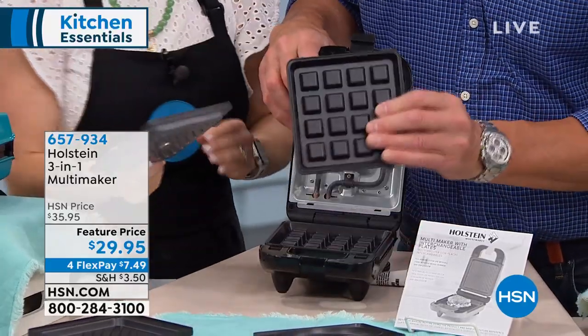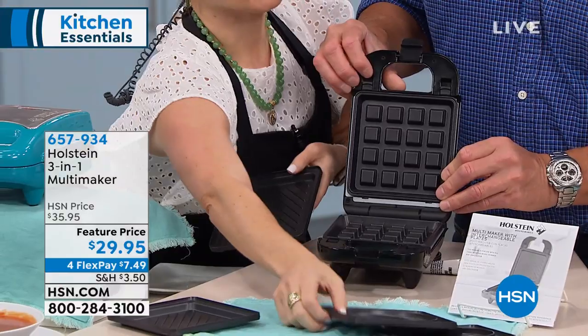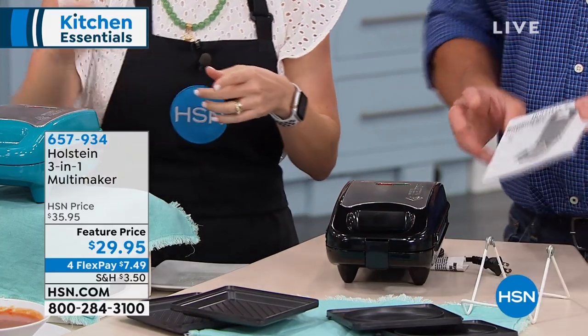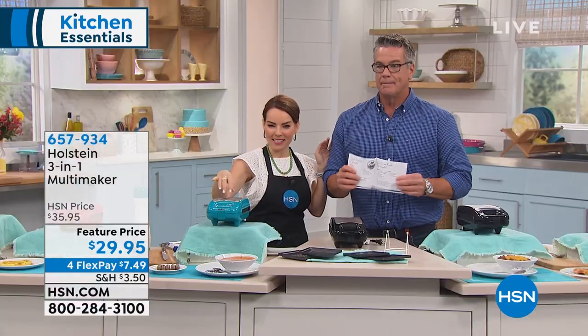And again, remember, you can have your grill, boom, have your waffle, or you can have your griddle. They're all included. And because this cooks from top and bottom, you don't have to flip things. You just saw me a moment ago put in my grilled cheese. We're gonna come back to that in just a second.